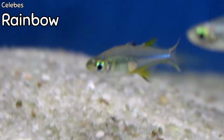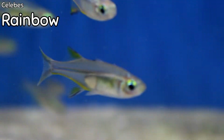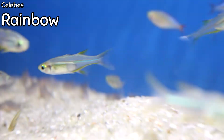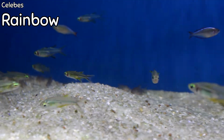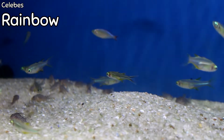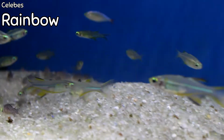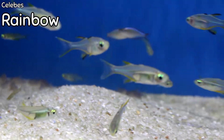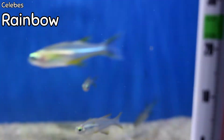Celebes Rainbows look excellent this week. They've got a lot of size on them, so much so that you can see the blue running through the center body that you almost never can when they're really, really young. The yellow intensity is there, of course, because of the size of the fish too, but these look beautiful in a planted aquarium or a natural aquarium, even if it's not planted with live plants. Celebes Rainbows are cool for lots of different reasons, but the main reason they're cool this week is because we got such great size.